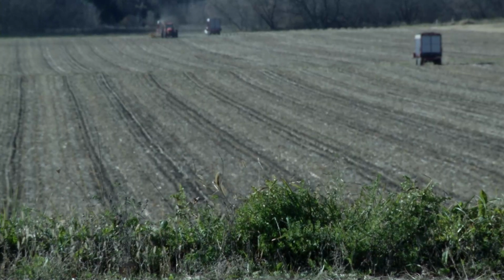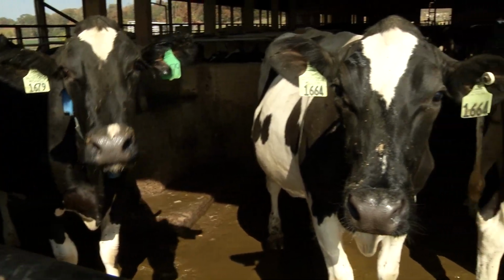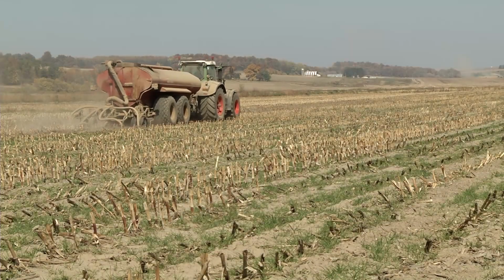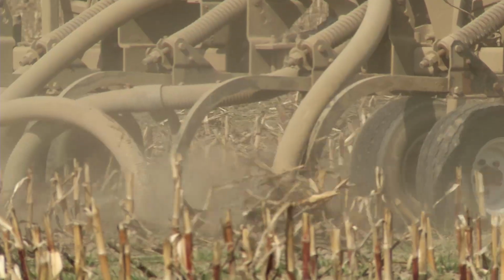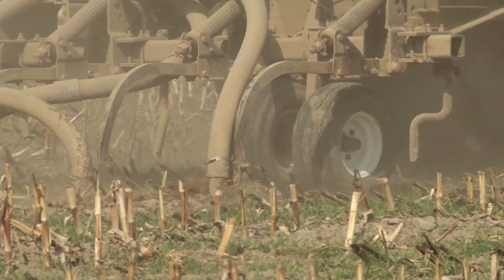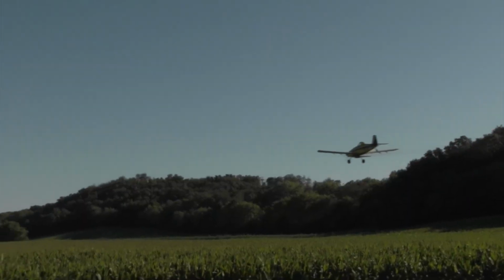Another method, no-till farming, a way to plant crops without disturbing the soil. It's a work in progress as farmers test out new ideas every year. What we're doing here is we're applying manure with an injection system. Actually injects the manure about 6 inches into the ground. We'll be monitoring this field for 5 years.